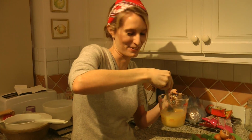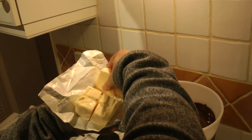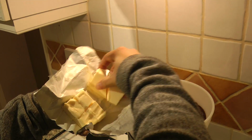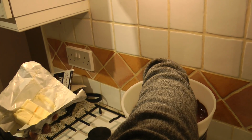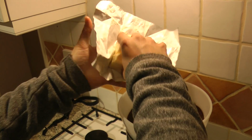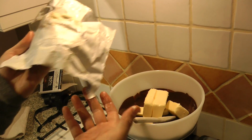So shut up. Right, so we want 250 grams of butter into the mixture of the chocolate, and we basically want to melt them both over this heat. I don't know the technical word for the process, but it doesn't really matter. You're basically melting chocolate and butter together, which is always good, to make a silky mixture.